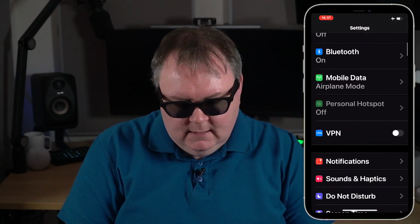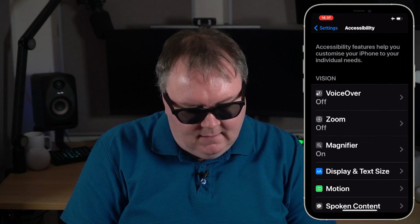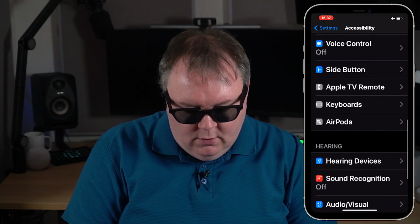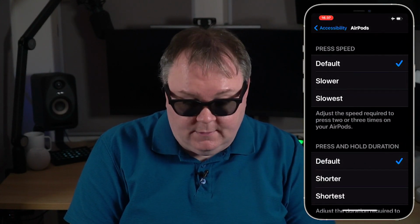But something else people might not realize, and again, it comes to the sound quality of these. If you're not entirely sure about the sound quality, there is something cool you can do in your smartphone. So let me get my phone up here. If I go into my accessibility settings, I want to show you this. If I go into accessibility and then I go to AirPods, there's actually a setting in here for the AirPods. In fact, there's a few settings.